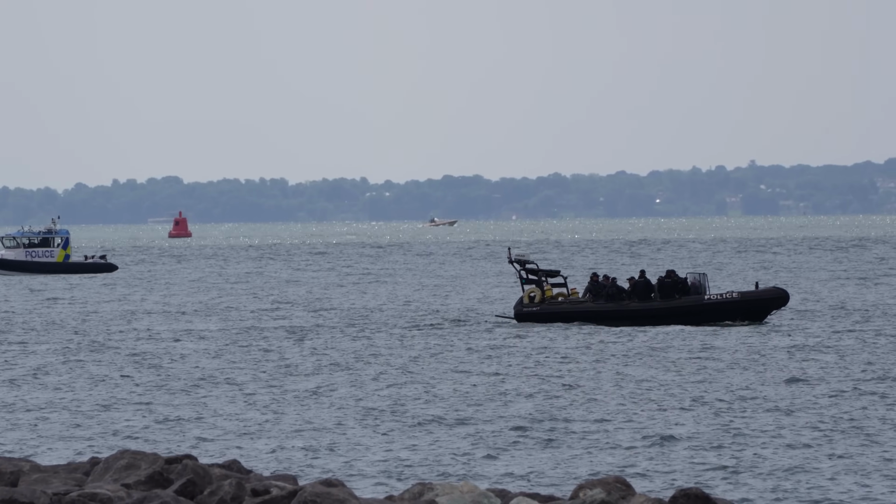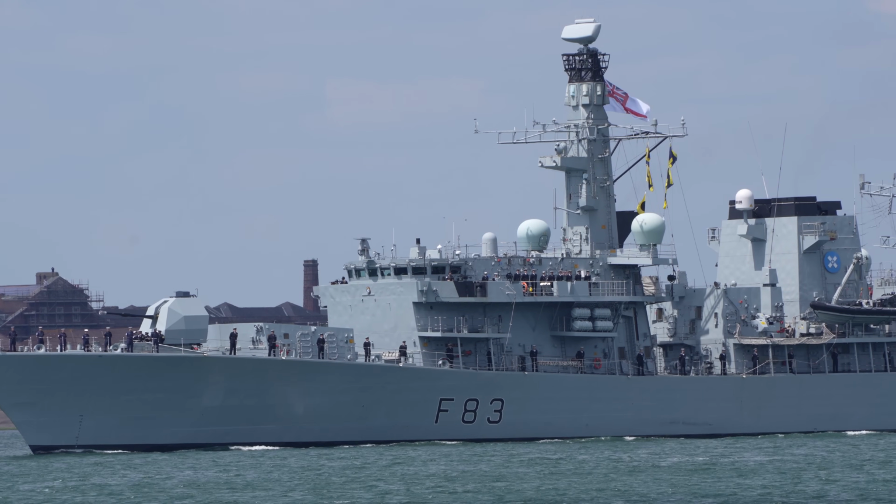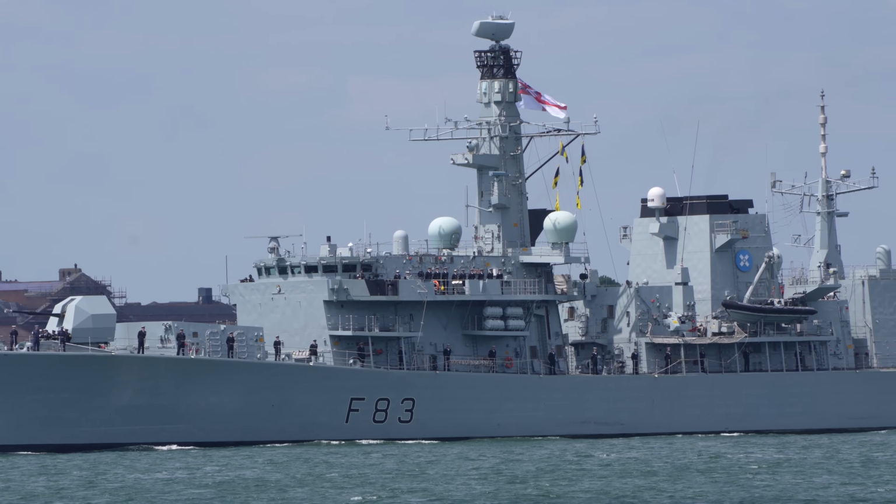Up there you go, see there's a white police boat and a black one. I think the white one's possibly air conditioning, which would be quite useful today. It's quite hot. Here we have the HMS St Albans.